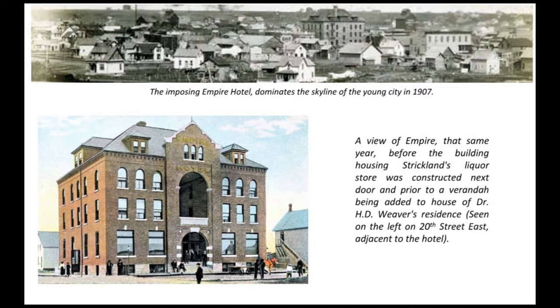A view of the Empire that same year, before the building housing Strickland's liquor store was constructed next door and prior to a veranda being added to Dr. H.D. Weaver's residence, seen on the left on 20th Street East adjacent to the hotel.